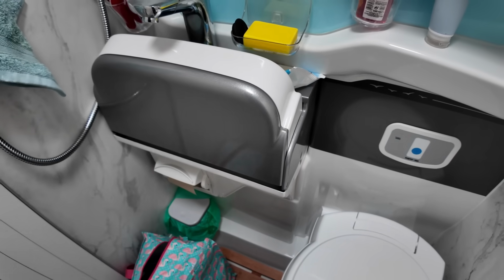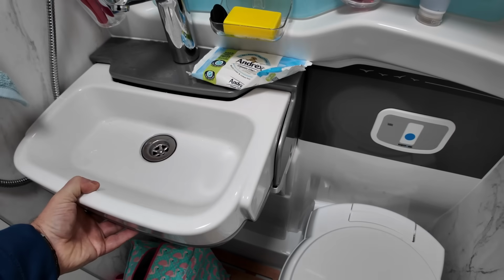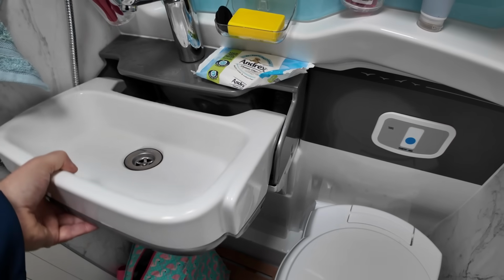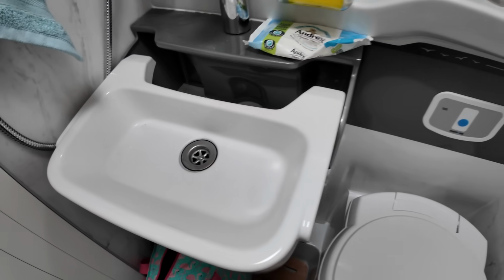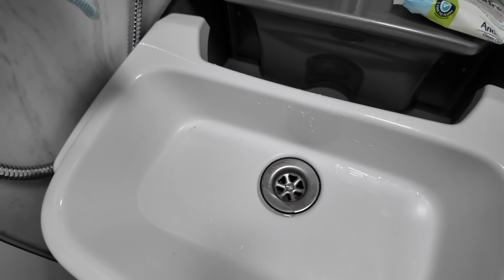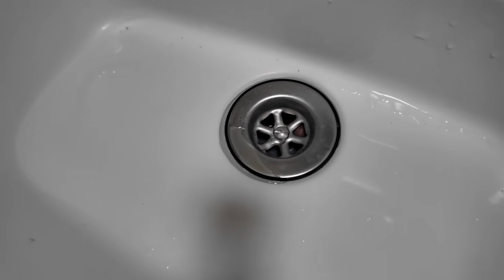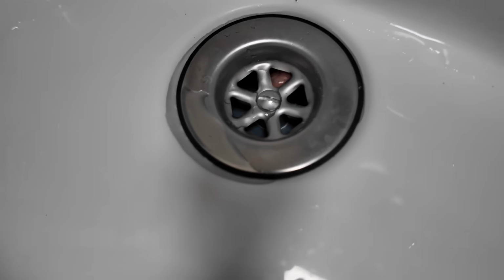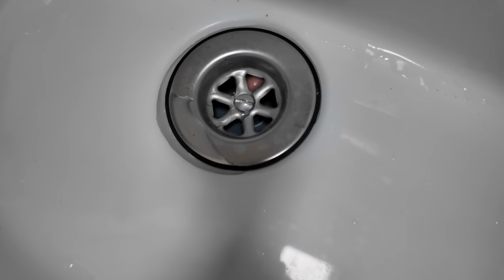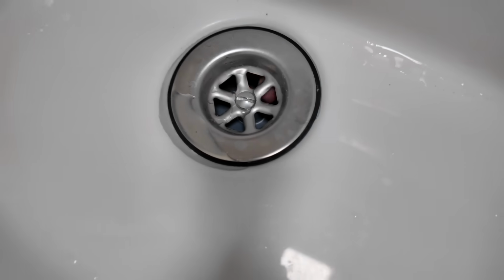It's actually not broken. It's specifically designed that way. What you're meant to do is you just bring it down like that. If I was to show you this, bring it out a little bit like this, you can actually see, now, I don't know if you can see that. Look, can you see that in there? That's my fingers there. Because there's no pipe under here. There's no waste pipe. I'm putting my fingers right in there.